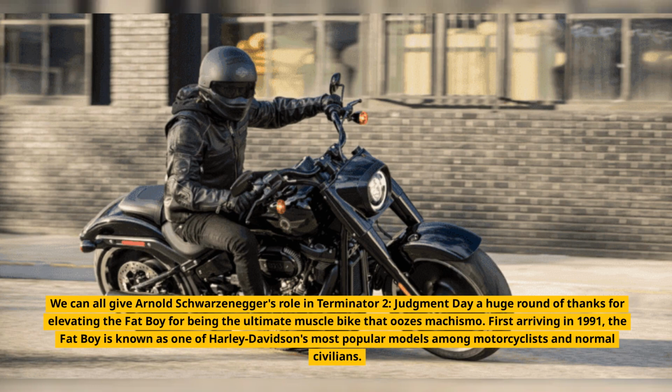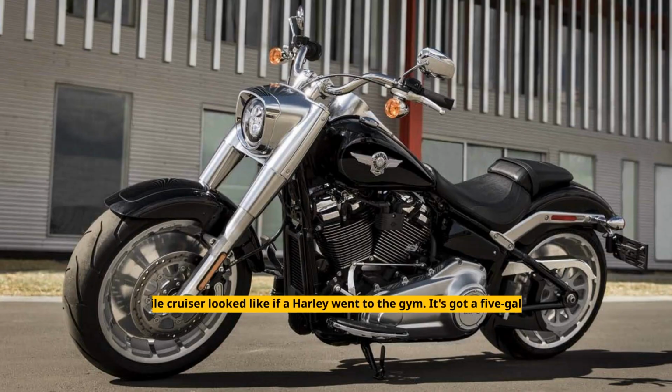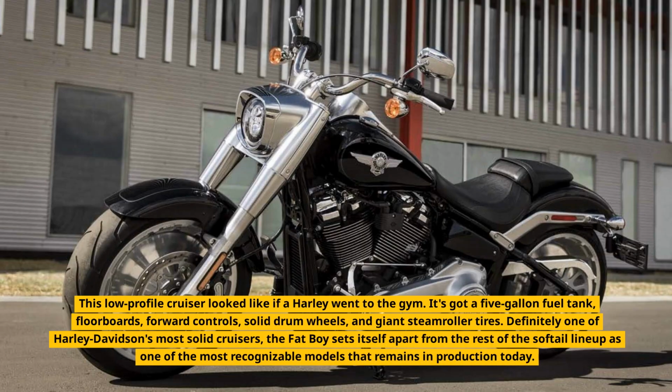First arriving in 1991, the Fatboy is known as one of Harley-Davidson's most popular models among motorcyclists and normal civilians. This low-profile cruiser looked like if a Harley went to the gym. It's got a 5-gallon fuel tank, floorboards, forward controls, solid drum wheels, and giant steamroller tires. Definitely one of Harley-Davidson's most solid cruisers.